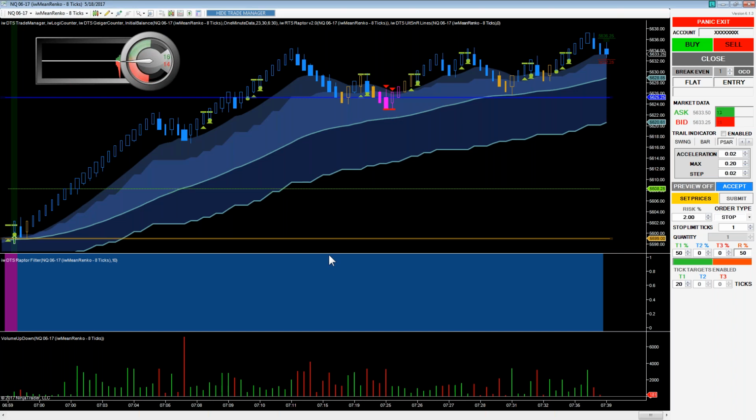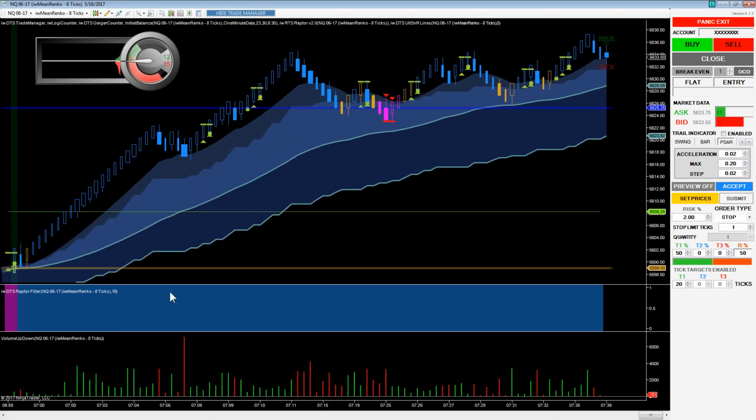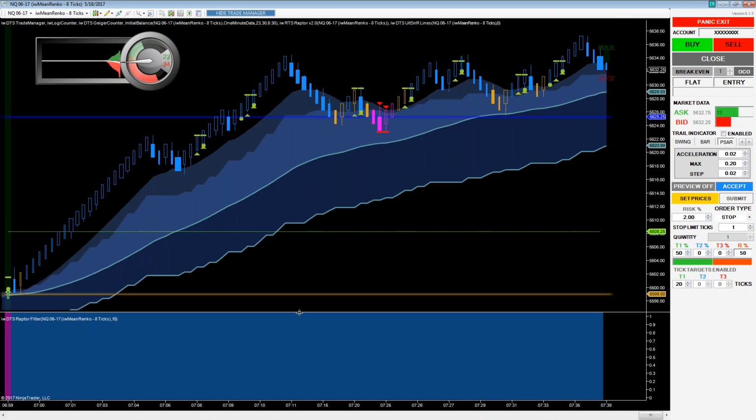So what he decided to do was paint the bars wider for heavier volume. You can see this bar right here has a lot of volume with it. Therefore, it is wider relative to the other bars. And likewise, you will see every time you have a fat bar, it's because there's more volume on it. So, yeah, it's very helpful, the dynamic equivolume bars.